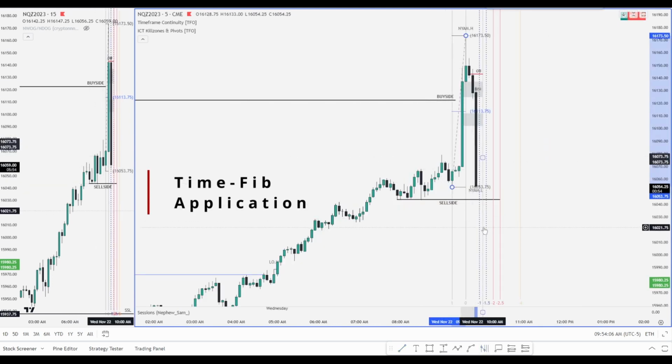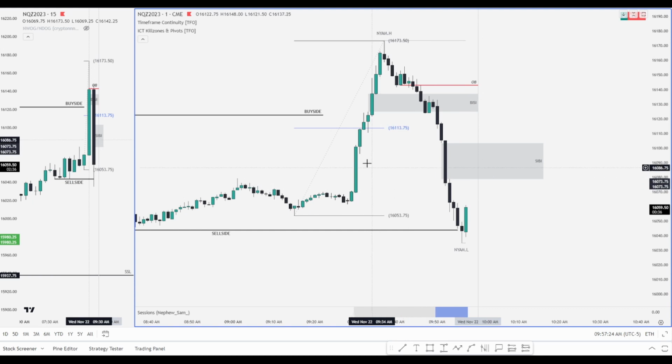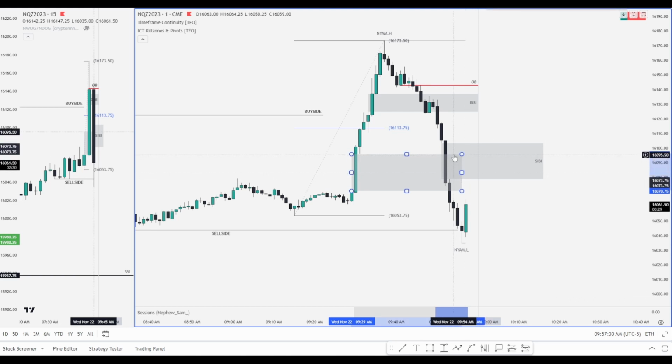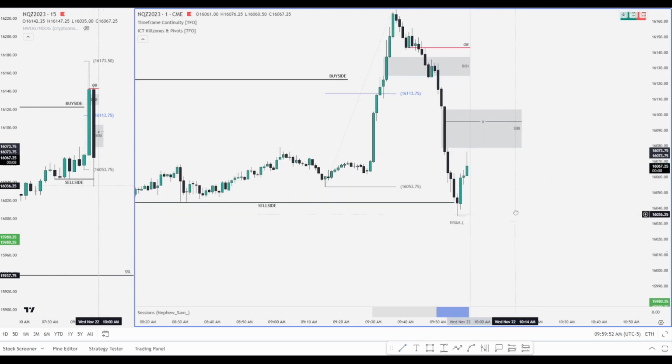Potential entry here between, sorry, what was that, 9:55 and 10:05. Expect a retracement into one of these two fair value gaps, and then we can trade back lower again. But also, this BISI was not delivered with your buy side, so you'd be looking for a trade up, at least from a wick to this up here, preferably, if you want really efficient delivery.